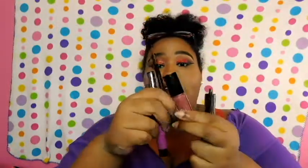Some more lip products. This is a lip gloss, another plum lip pencil, and then this is my go-to lipstick. I have another one, but I don't know where it's at, obviously. But this is the Kat Von D lipstick in the color Love. I love this lipstick. This is my go-to lipstick.